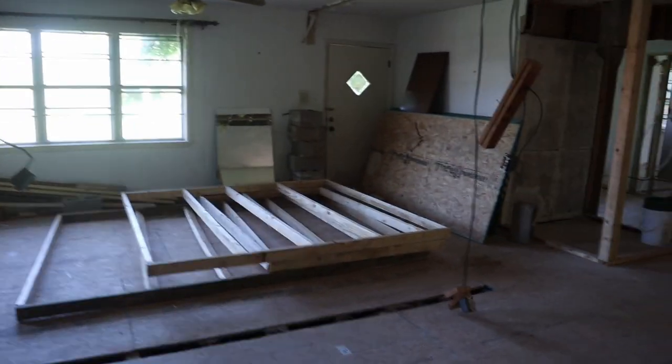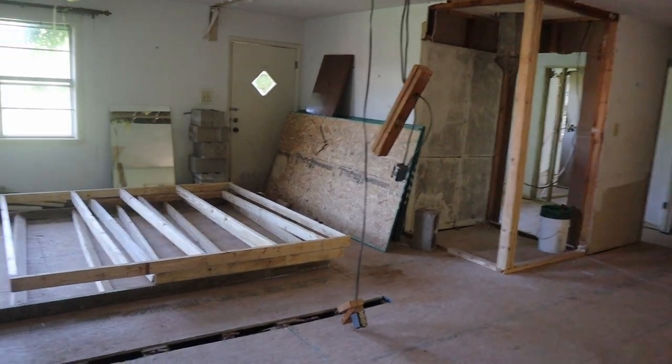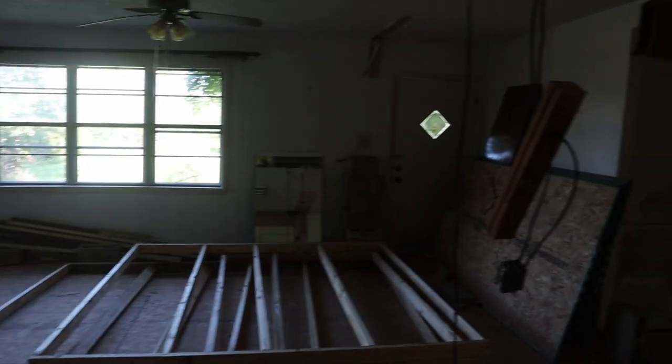So right here is like the kitchen. There's gonna be an island right around here. TV will be right over there, so you can still see it. Living room right there, man, freaking awesome.